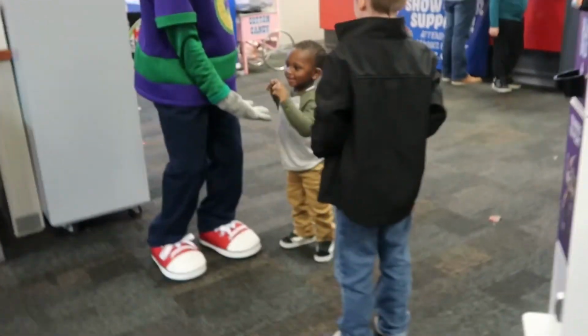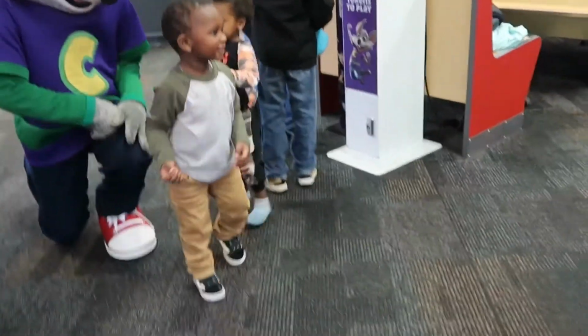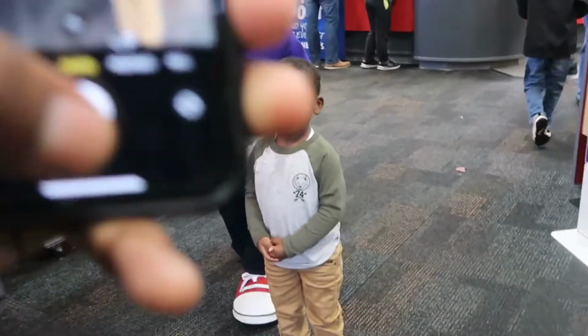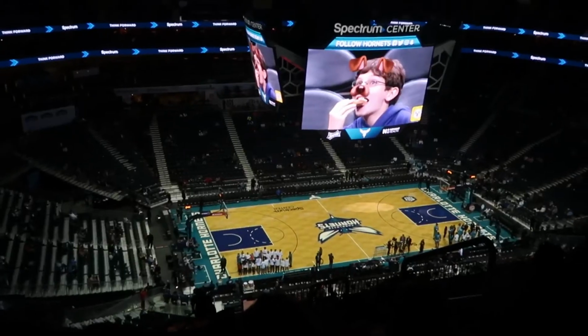Chucky? Look, Chucky. Come here. Hurry up. Go. Hurry up. Look. Hey, Chucky! Don't high five, yep. Take a picture, Carter. Turn around. Take a picture. Thank you.